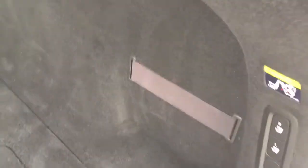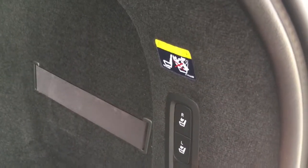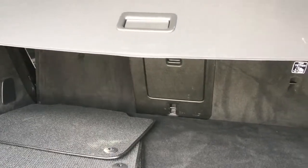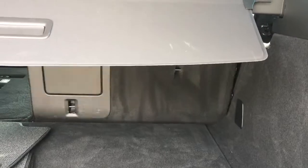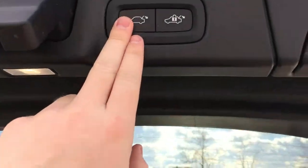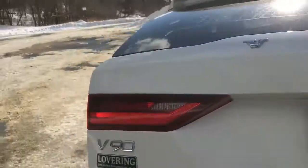But my favorite feature about this car is the fact that it has power folding rear seats. You can fold the left and the right side down just by hitting the button here. If you hit the left button, that folds all the way down, and then the right side, it will fold the other part. So handy when you're loading stuff into the vehicle. Then to close it, you just close it with a tap of the button up here, or with a tap of your key if the vehicle is not running.